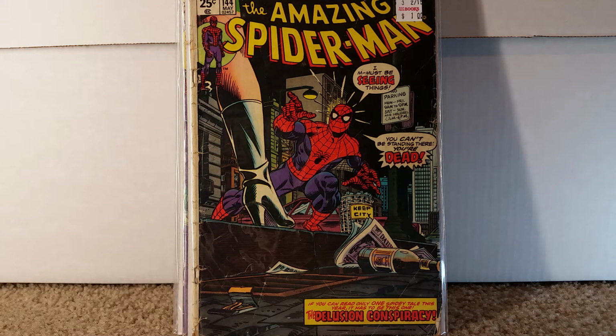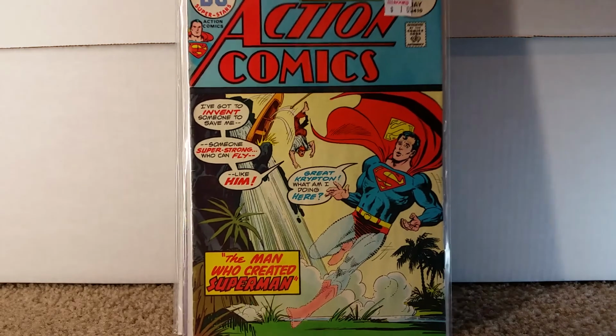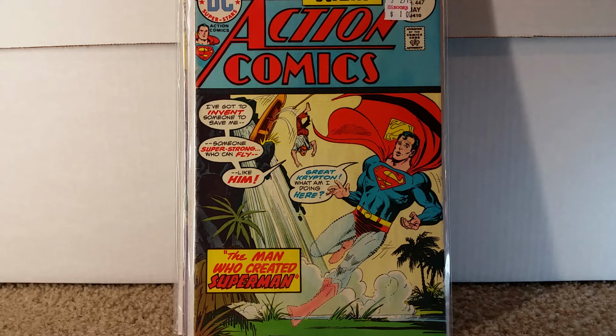And just like the same idea, if I find some old DC comics, especially Superman or Batman, I'll pick those up. Action Comics issue 447. Got that for $1. So, old 25 cent cover Action Comics aren't really worth a ton, but they're old Superman covers, so they're kind of nice to have.